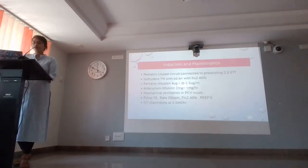A fentanyl bolus of 4 microgram was given and an atracurium bolus of 2 milligram was given. Here I'd like to mention that this was a high-dose opioid fentanyl induction. Usually we would give around 2 microgram per kg of fentanyl, but in any cardiac neonate cases, we can give 4 to 100 microgram per kg doses. Opioids usually are more cardiostable than our conventional induction agents, so here we chose fentanyl.